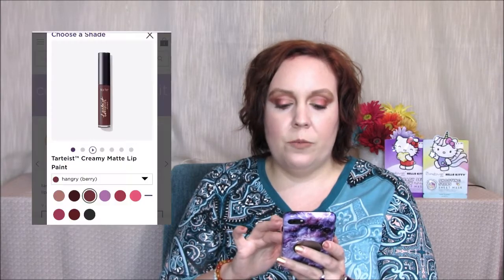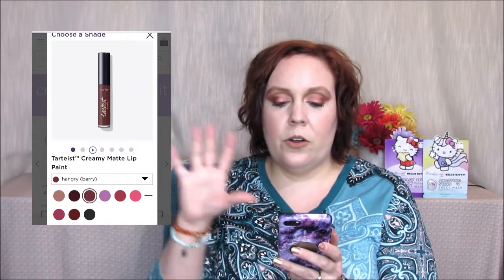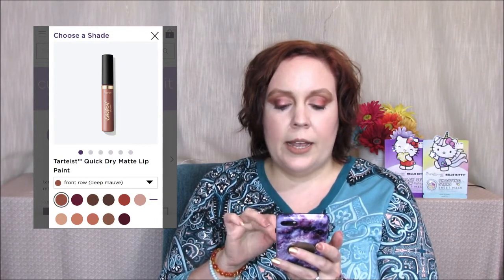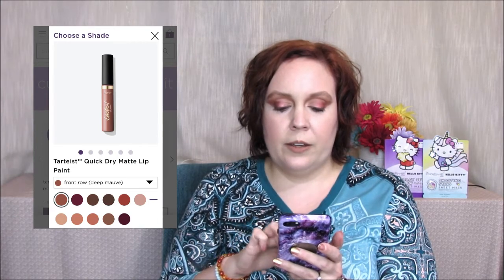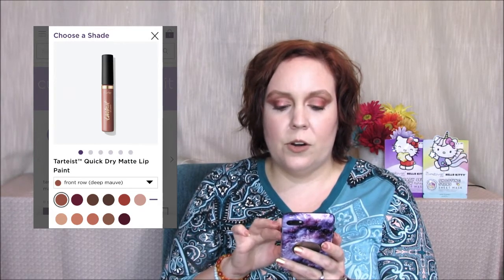Instead they have these different sections that's all the creamy matte lip paints. But they had a pretty good selection of some berry shades, a bright purple, a bright fuchsia. Then in another of the options, they had a lot of the nude shades. This listing seemed like it was a lot of the shades that were in BoxyCharm last year. A lot of those nudes I remember being options from BoxyCharm.